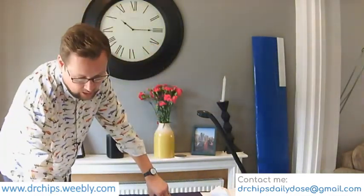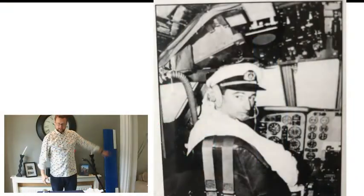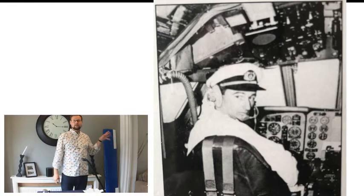Before I explain how to build it, the first thing I'm going to do is a quick lesson in how aircraft actually fly and explain to you why I love aircraft so much. This is the reason that I love aircraft so much. This is my granddad.